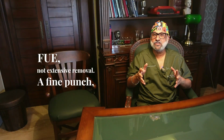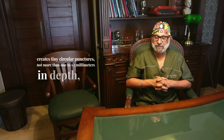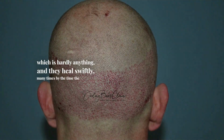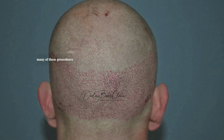A fine punch, typically varying between 0.65 millimeters and 0.8 millimeters in size, depending on the size of your grafts, creates tiny circular punctures, not more than 1 to 1.5 millimeters in depth, which is hardly anything. And they heal swiftly, many times by the time the patient is discharged in the evening. Mostly patients do not need even a dressing after the hair transplant because these small micro-punctures close down very swiftly. In fact, many of these procedures leave no visible trace unless examined with a magnifying glass.